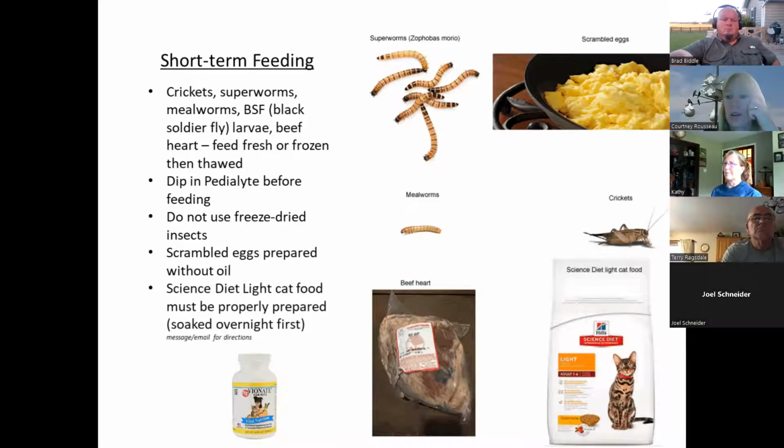Another thing you can use, and the thing that many rehabbers use, is a type of cat food called Science Diet Light. To use it properly, it has to be soaked overnight in cold water, and it can be a long, laborious, tough process. If any of y'all are interested in that process, I could send you the directions, but it's too long for a slide. So just let us know later on if you're interested, and we can get that information to you.